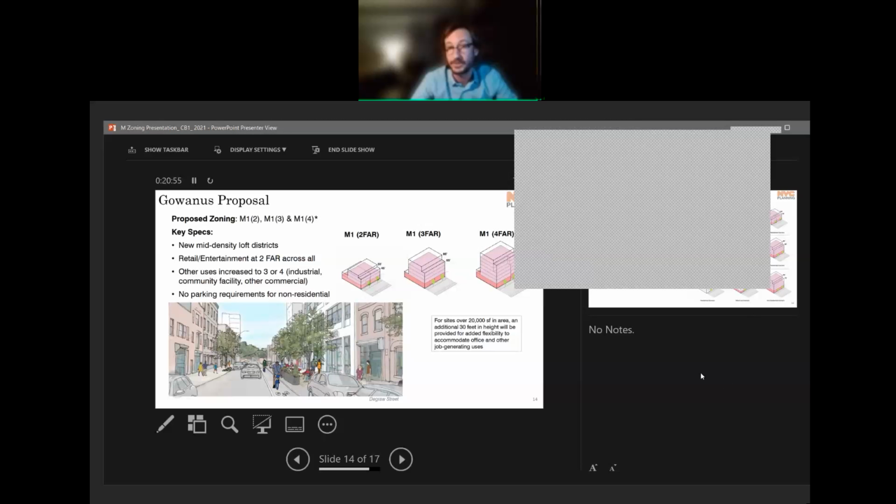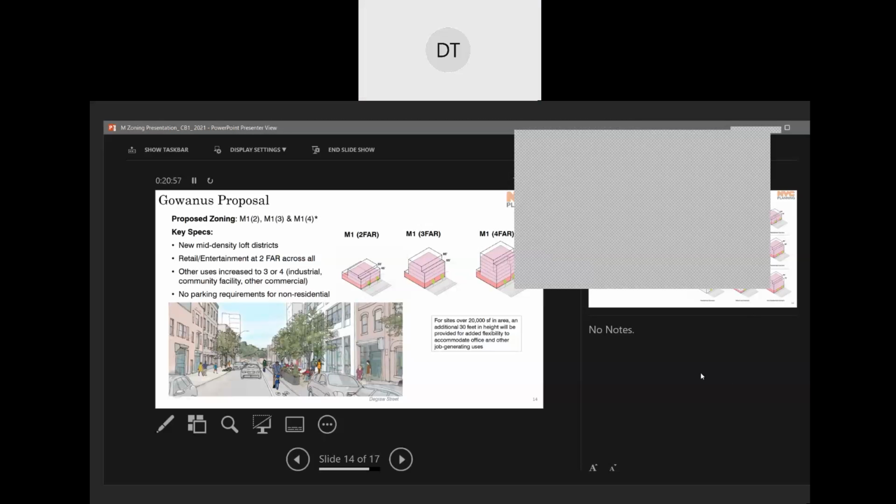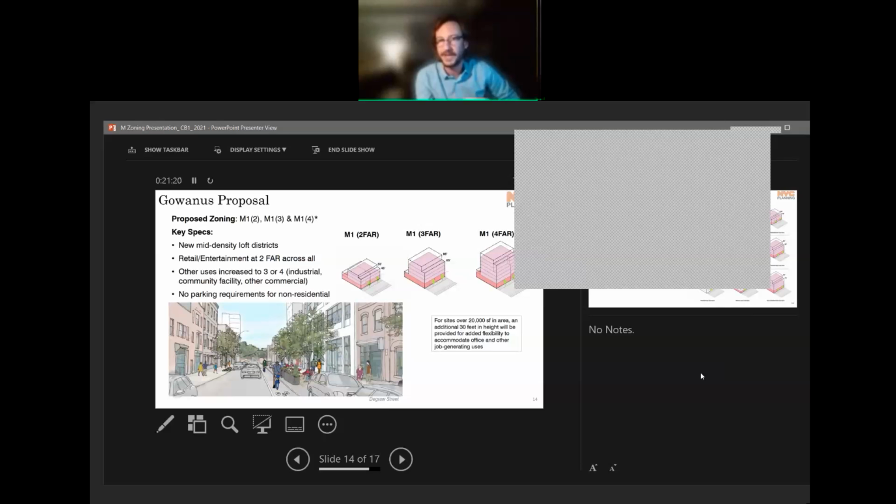So what additional zoning tools will Gowanus have that would go beyond what we have now? On this page, we've identified new M-only districts. These are not residential. These allow for commercial, industrial, manufacturing uses.